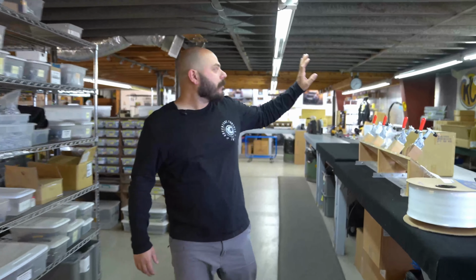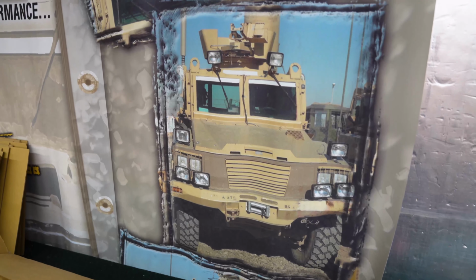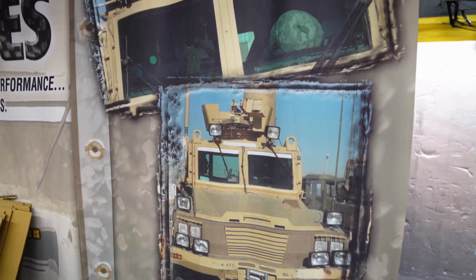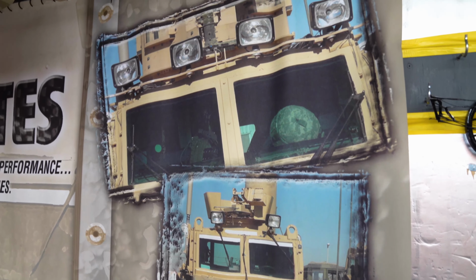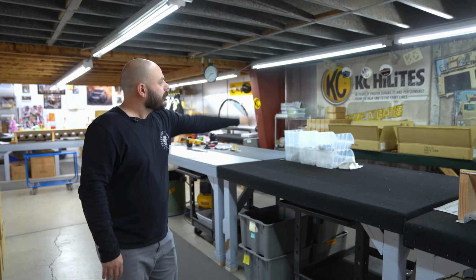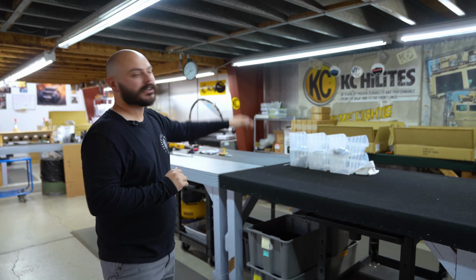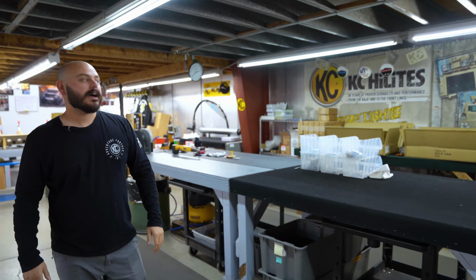As you look on the wall back here, you can see some of the old HID lights, the big 6x9 lights that used to be on some of the US military vehicles back in Afghanistan in the early 2000s. So it's really cool to see. You can check out the classic tan covers with the KC on it, but it's an American flag in the background of the KC. Really cool, kind of homage to the history there. That was something that we are very honored to be a part of, and we were very honored to have our lights on some of those vehicles, kind of help them light the night out in Afghanistan.